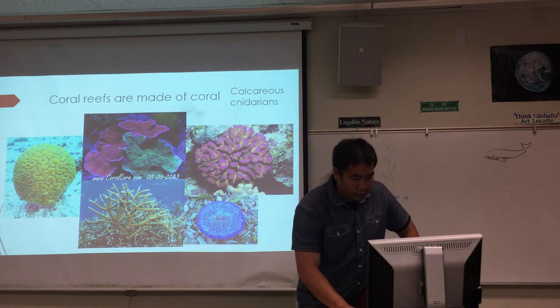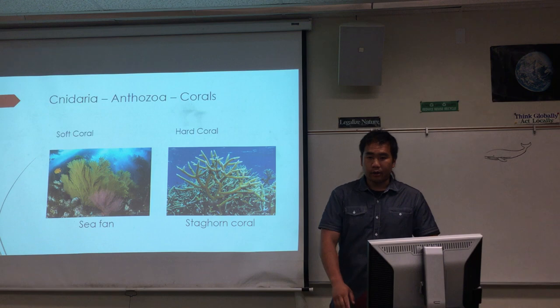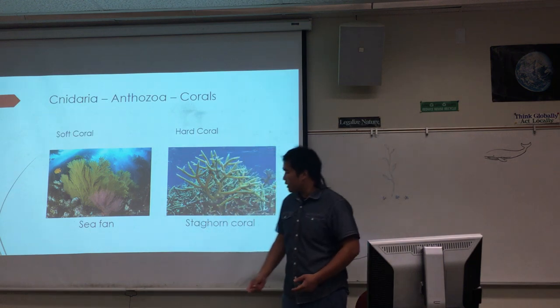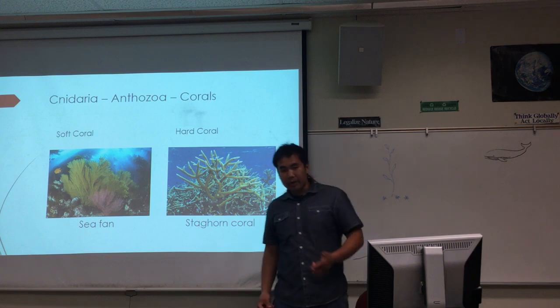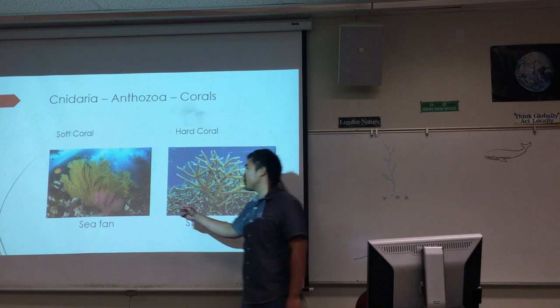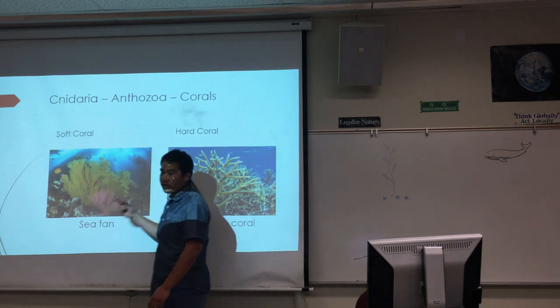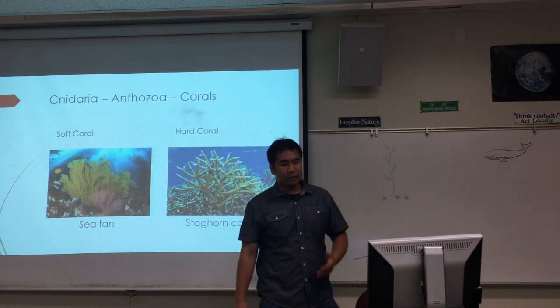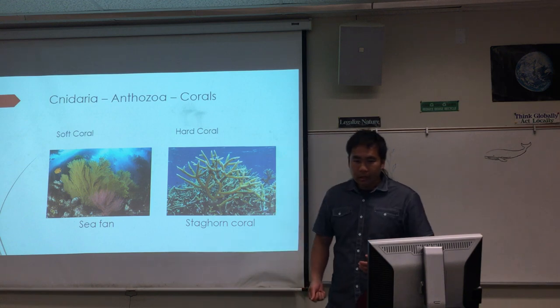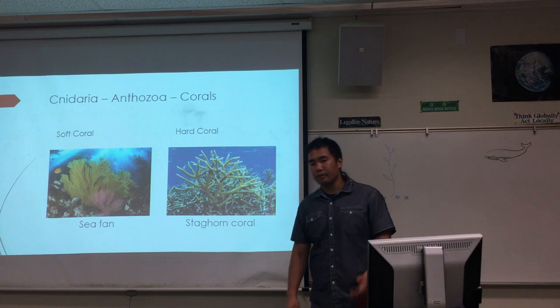So anyways, corals make up coral reefs. We know that corals are anthozoans, they're cnidarians with stinging cells, and they're made of a calcareous skeleton. But not all of them are made of a calcareous skeleton. Only these ones, hard corals. There's actually another type of coral called soft coral. Soft corals are not made of calcium carbonate, and they're kind of squishy and flexible. They also live in an entirely different ecosystem.